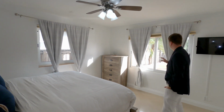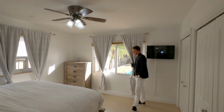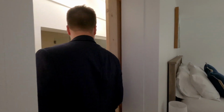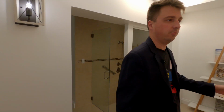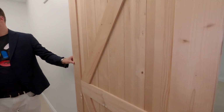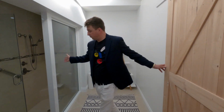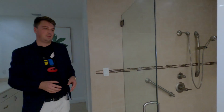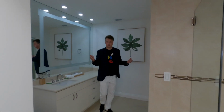Now we're entering the master bedroom. It has a view on the pool, good size, very bright, lots of light. Immediately after, we're entering the master bathroom with barn door and full-size shower, all glass throughout, and very good size bathroom with a walk-in closet.